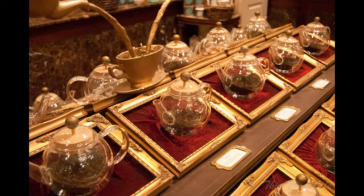So here we have Male Feng. Male Feng originates from China, and it has a really delicate, light flavour, lighter than a lot of green teas you might find in the supermarket. Male Feng means fir peak in English. Here, have a smell of the leaves. It's got quite a grassy aroma, hasn't it?